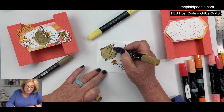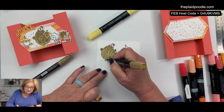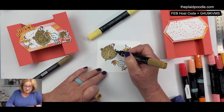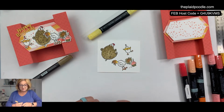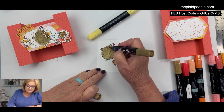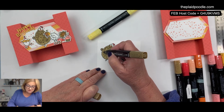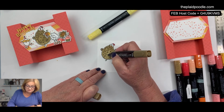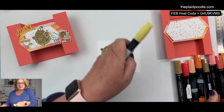One thing about the alcohol markers, the Stampin' Blends, they don't leave brush marks like a marker would. I'm going to kind of clean that up a little bit. And then I think I'm going to come back with my dark Soft Suede and go over these little feathers. That'll give her a little dimension. I'm not doing anything fancy, I'm just following the image. There we go. So that's all the coloring.